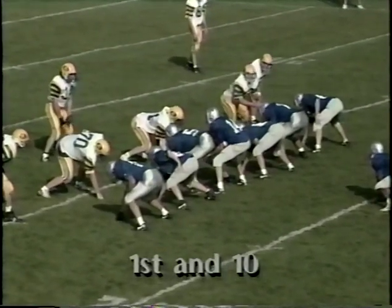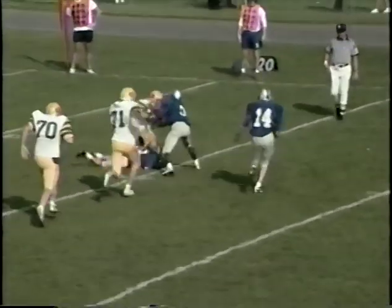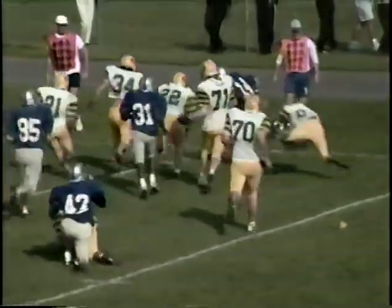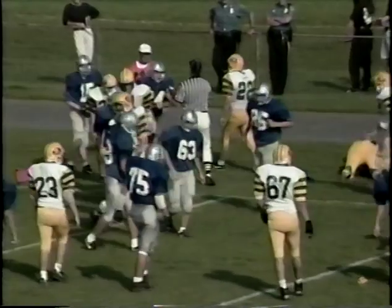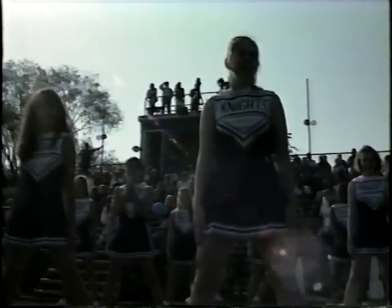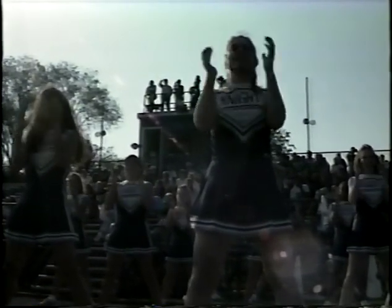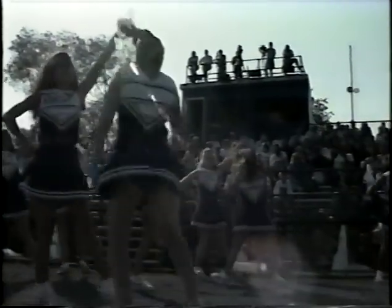So first and 10 for the Silver Knights, the ball on the Audubon 26-yard line. A little quarterback keep by Keith Barrett. There is a flag on the play. Barrett gets the ball inside the 20-yard line before being knocked out of bounds. But we'll see about the flag. Looks like it's going to go against Sterling, at least the preliminary indication is that.